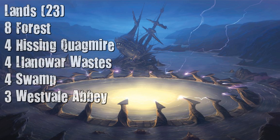The deck plays 23 lands, and it really doesn't need to play a bunch of lands. Obviously, this is the deck that played the least lands in the top 8, because our creatures are also mana, so that's really, really good. And again, as far as the lands go, Westvale Abbey is just a super freaking all-star. It can close out games completely out of nowhere.